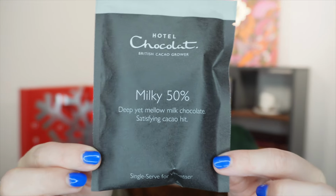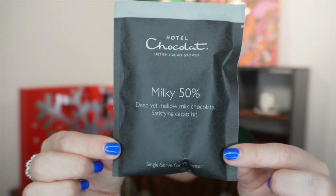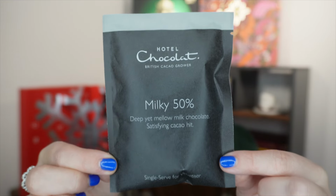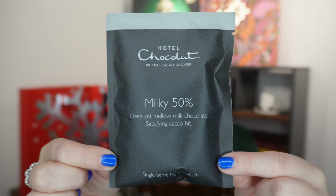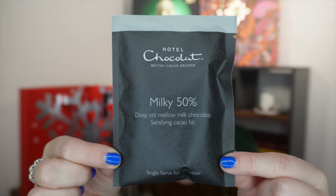Day 7, who needs snowflakes when you can have flakes of real chocolate? And today we get a sachet of the Hotel Chocolat, of course, milky hot chocolate. So these are literally flakes of chocolate. They're best prepared in their velvetizer. I have a video on the velvetizer if you haven't seen it and you're interested, but they make literally the best hot chocolates, and this is one of the best.